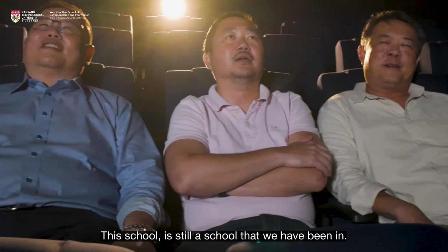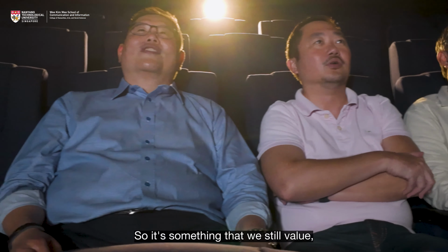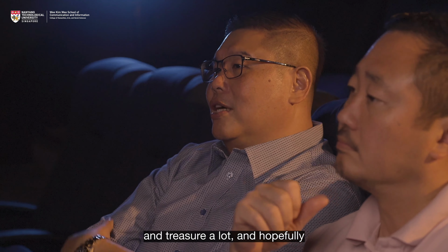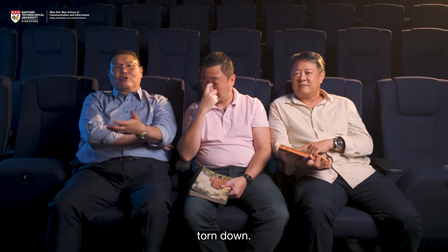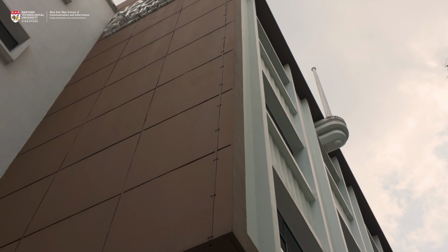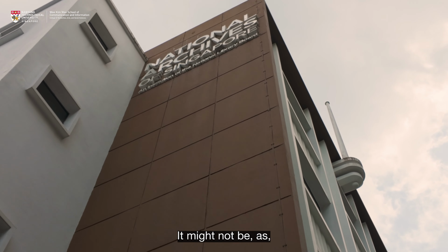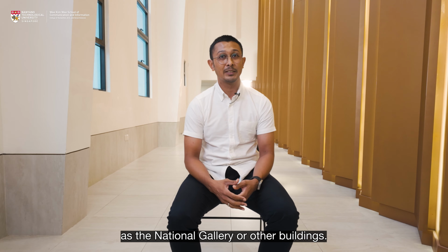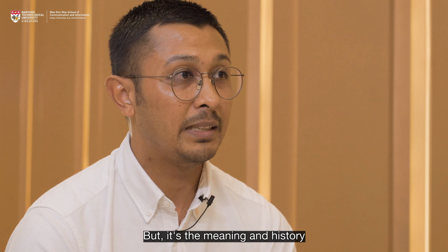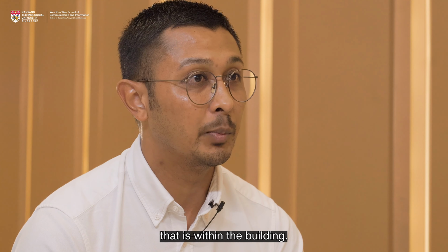This school is a school that we have been to, so it's something that we still value and treasure. I said, hopefully this building will not be torn down. It might not be as flamboyant as the National Gallery or other buildings, but it's the meaning and history that is within the building.